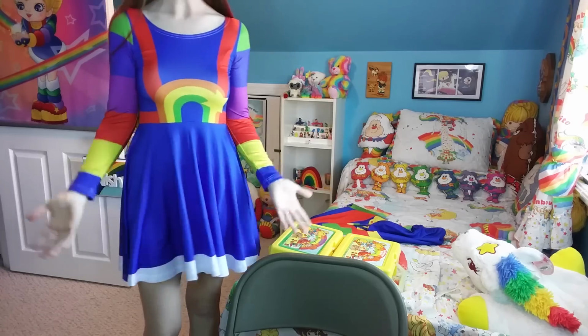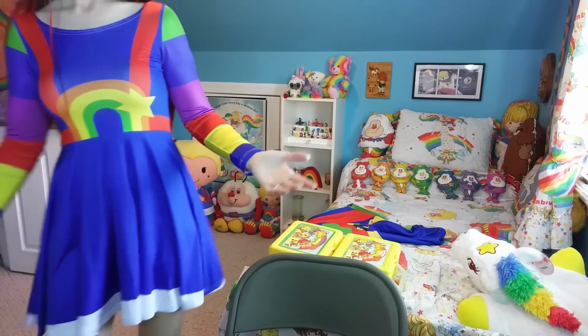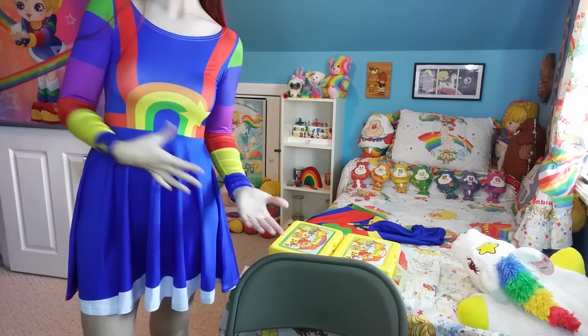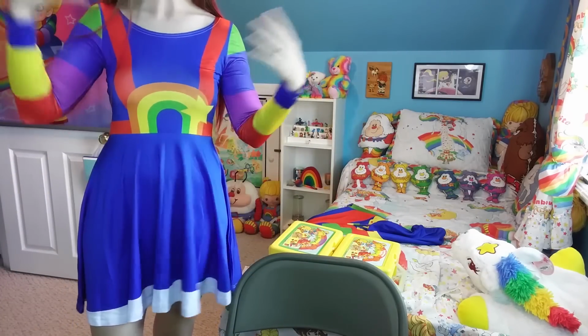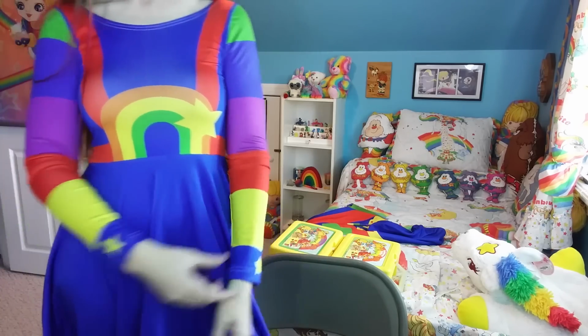Isn't this the best dress you've ever seen? I mean, the TruffleShuffle dress is adorable and what I would wear more on a regular basis. But for cosplay, this is the easiest cosplay costume of Rainbow Brite you could ever hope to get, because it's just a dress that you just put on. There are no extra belts you have to put on. I mean, you might want to put on a wig. You don't really need much else.